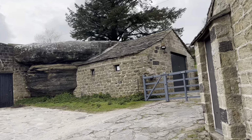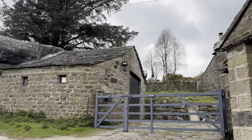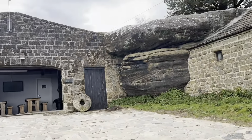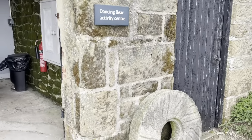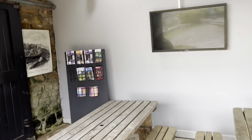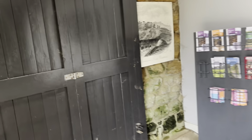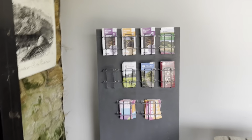They built this like connected to the rock. The Dancing Bear Activity Centre. So it must be in there. There must be things for kids when it's raining and cold and all that.